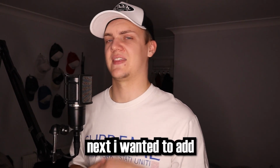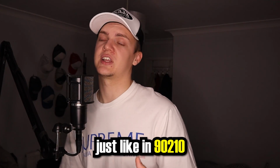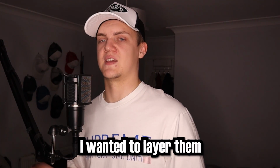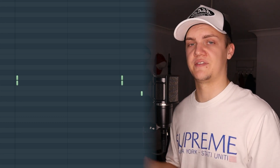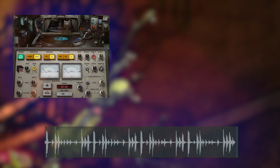Then next I wanted to add some old drums, so I use this Vintage Drive from Addictive Keys. But just like in 90210, I wanted to layer them with trap drums as well. To give it the authentic 70s bounce, I placed some of the drum sounds off the grid.